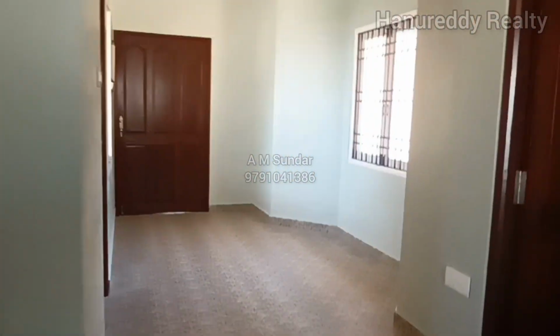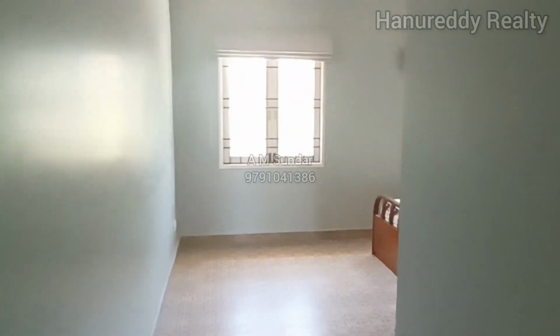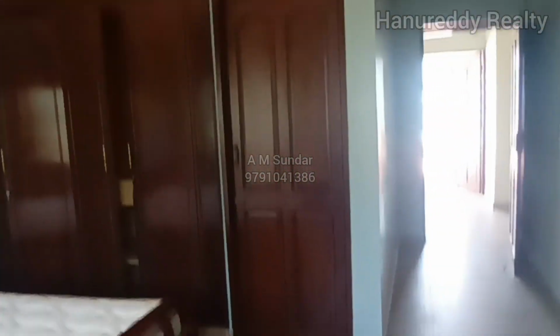This is bedroom number 2 on the first floor with an attached toilet. All the rooms come with a cot and mattresses.